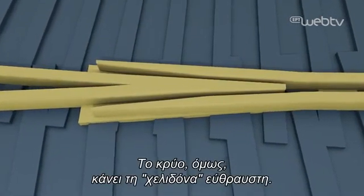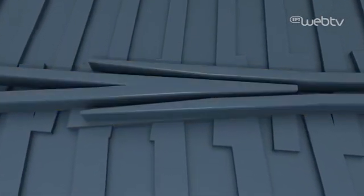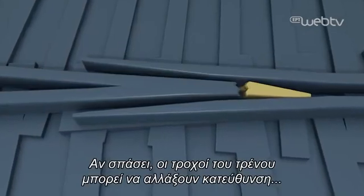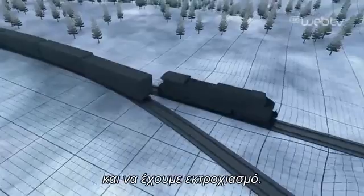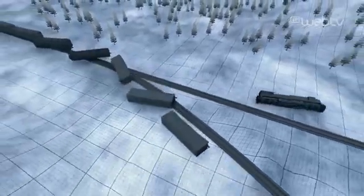But cold weather can make the frog brittle. If the point breaks, it can force the train's wheels to take 2 different directions as they roll over it, potentially derailing a train.